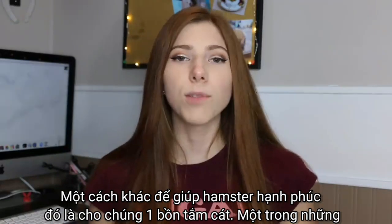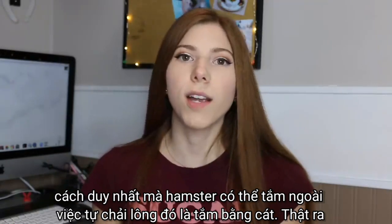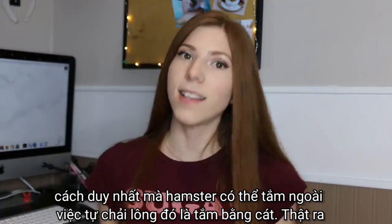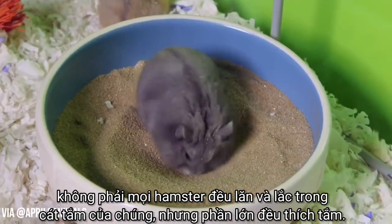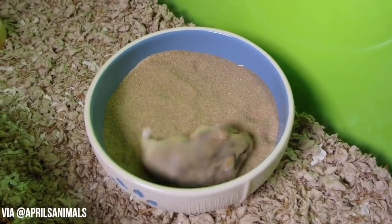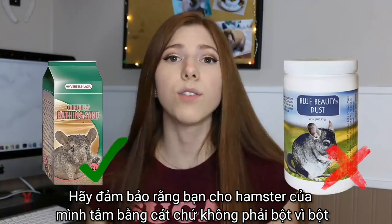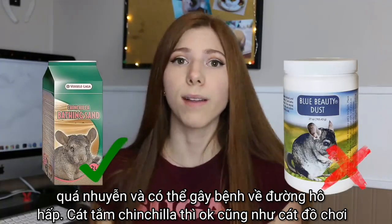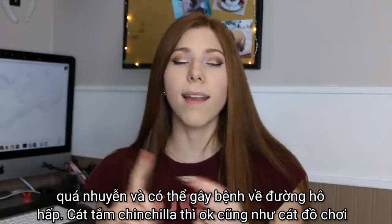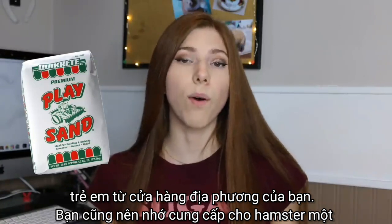Another way to make your hamster happy is to provide them with a sand bath. One of the only ways your hamster can bathe themselves besides grooming themselves is taking a sand bath. Now, not all hamsters will roll and shake in their sand bath, but a lot do use them. Please make sure you are providing sand and not dust, because dust is too fine and can cause your hamster an upper respiratory infection. Chinchilla bath sand is okay, as well as children's play sand from your local hardware store.